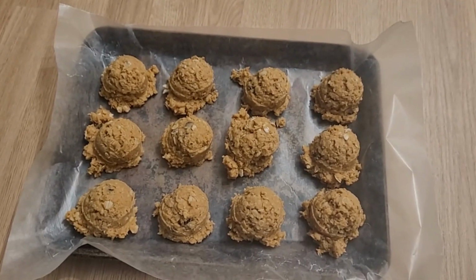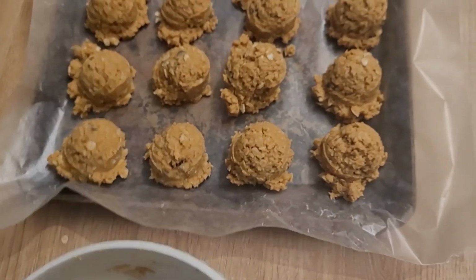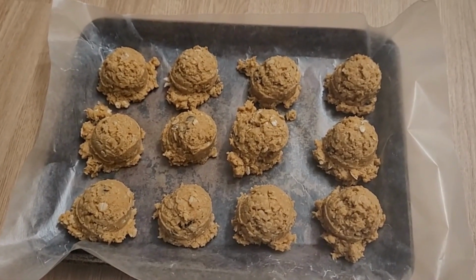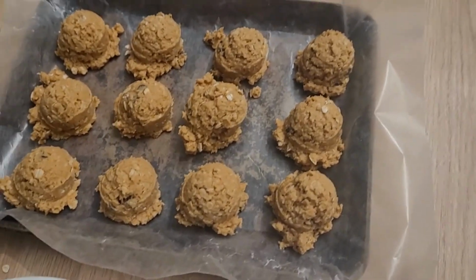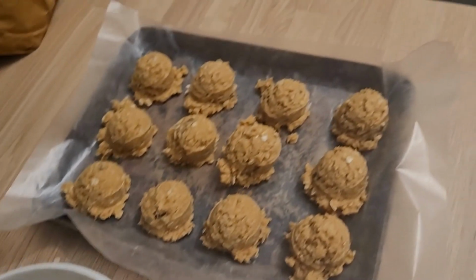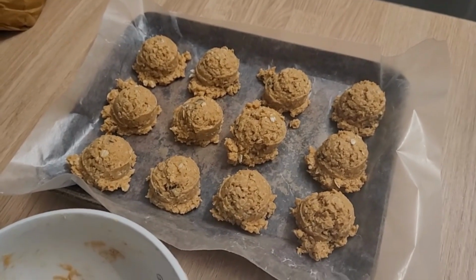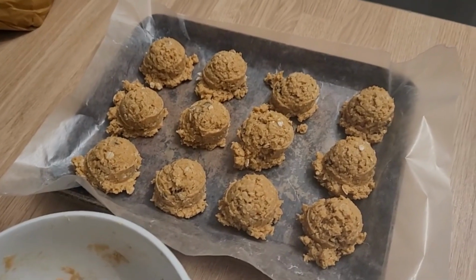Okay, so I got a dozen plus 1 extra. I'm going to pretty these up a bit. I've got them on waxed paper, and I am going to put them in the fridge to solidify. They're quite substantial. I used my scoop, and they have in them both of the bags of oatmeal that I had prepared for morning breakfasts.